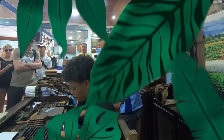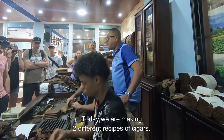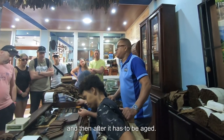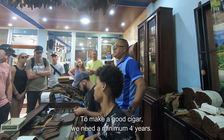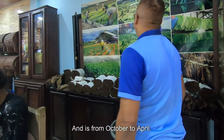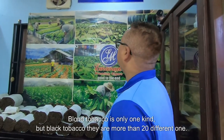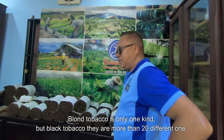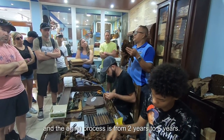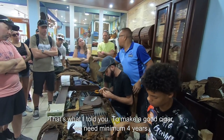My name is Nelson. Today we are making 2 different recipes of cigar. I say that to make a good cigar, the tobacco has to be fermented and then aged. To make a good cigar, we need minimum 4 years. It's only one season a year, from October to April. For cigars, it's black tobacco. For cigarettes, it's blonde tobacco. Blonde tobacco is only one kind, but in black tobacco, there are more than 20 different ones. The fermentation process is minimum 8 months, and the aging process is from 2 years to 6 years. That's why I told you, to make a good cigar, we need minimum 4 years.